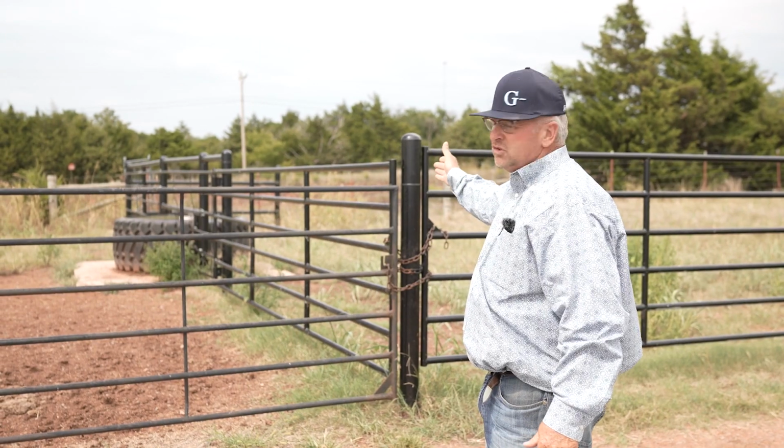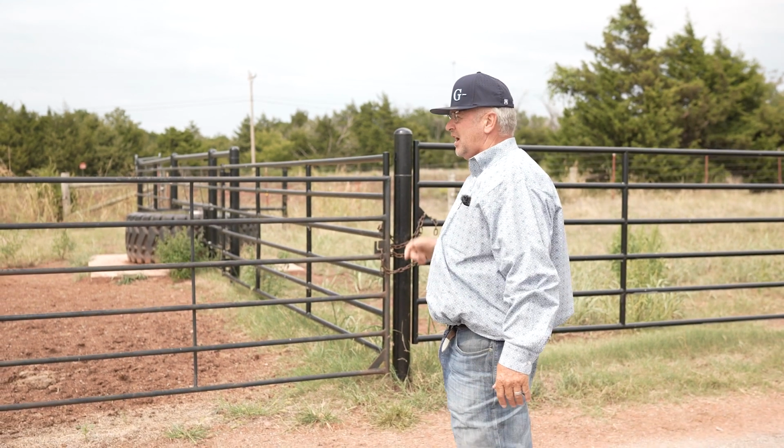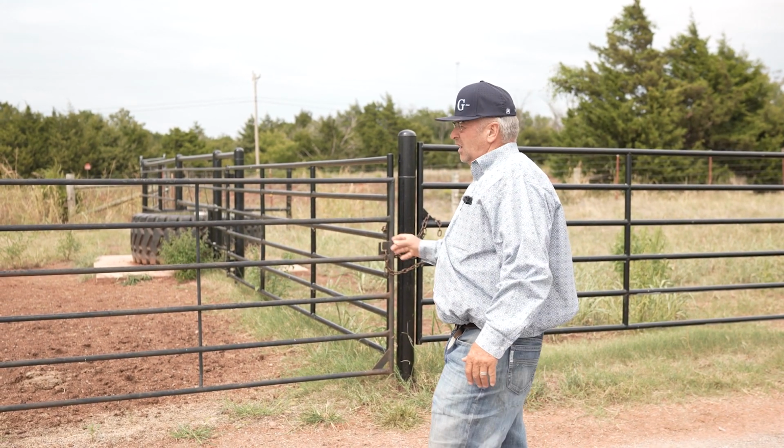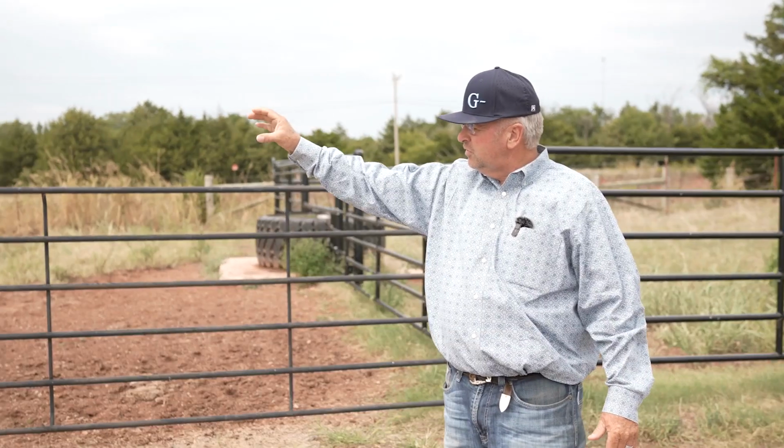We love those tire tanks. You can hold a lot of water. A lot of cattle can drink out of them. I think our runs are like 6-barb continuous fence with a 2 7/8 on top.